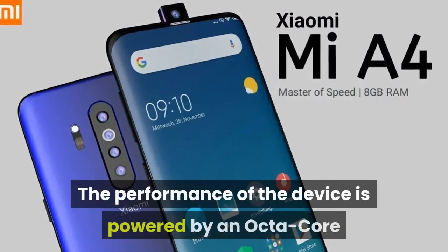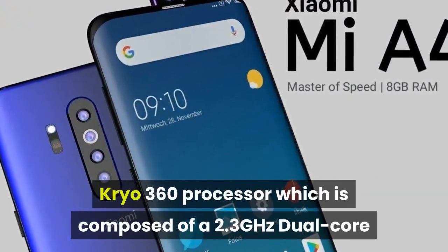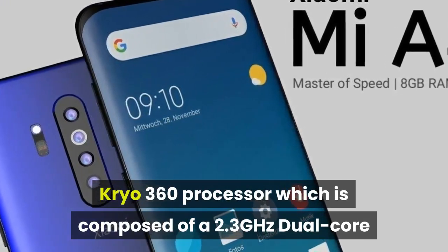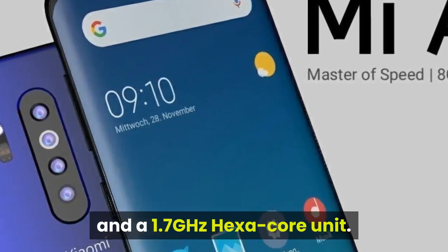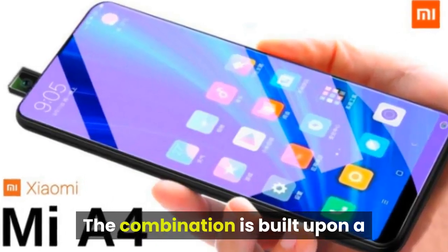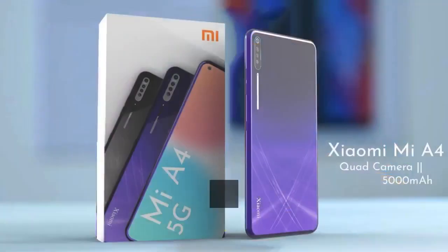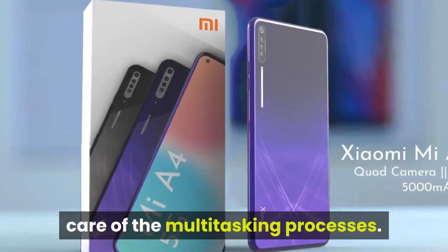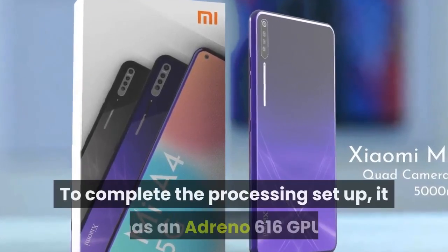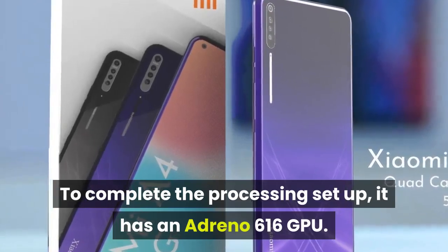The performance of the device is powered by an octa-core Kryo 360 processor, which is composed of a 2.3 GHz dual-core and a 1.7 GHz hexa-core unit. The combination is built upon a powerful Qualcomm Snapdragon 712 chipset. Further, the presence of 4 GB RAM takes care of multitasking. To complete the processing setup, it has an Adreno 616 GPU.